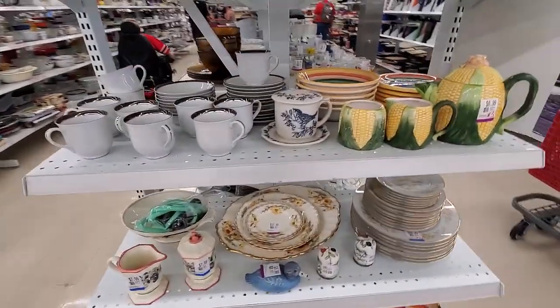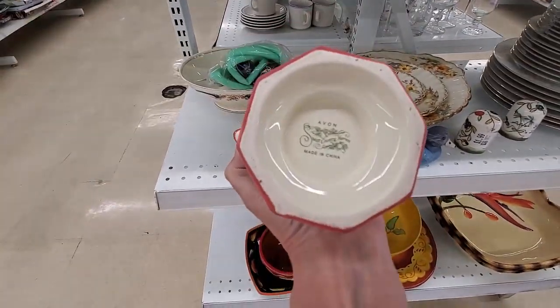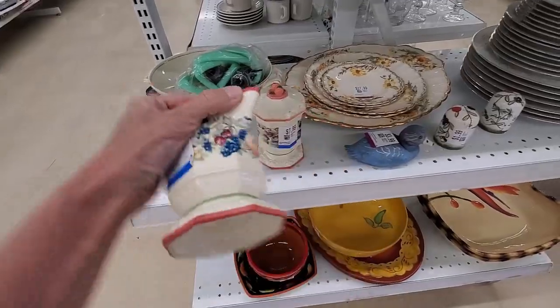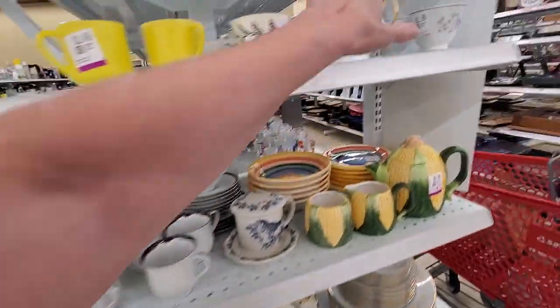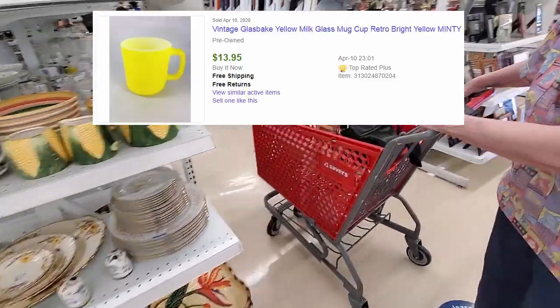And I just noticed those yellow mugs up there. I bet those were, oh, who makes those yellow mugs? Now I can't even think. They're glass. Is it Glassbake that makes them? Maybe.